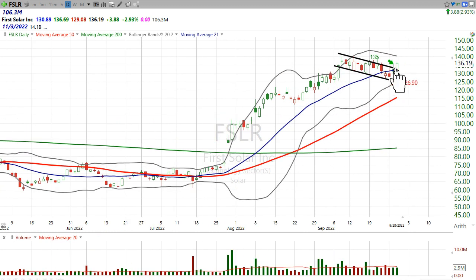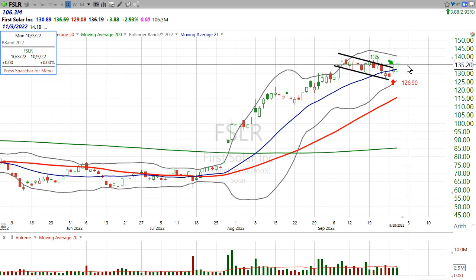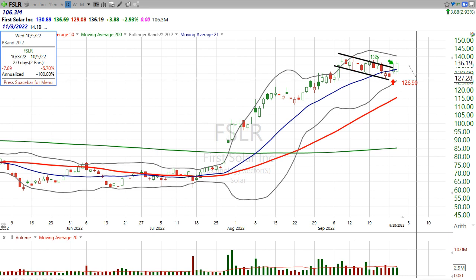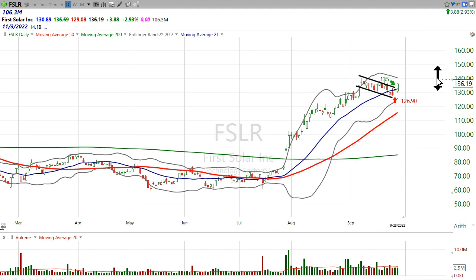However, what I did was I picked it up at about exactly $135, and my stop's down here at 126.90. So it's really about, I can't get it under 6%. 6% risk. And so this is a trade that works for me, and maybe it'll work for you.